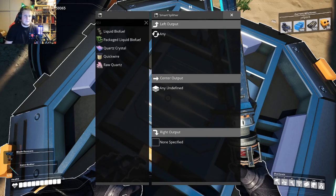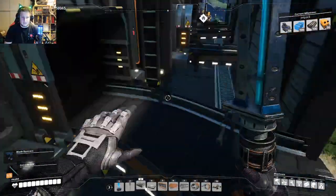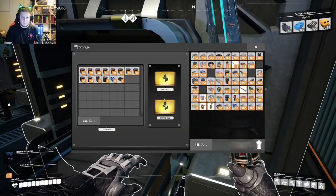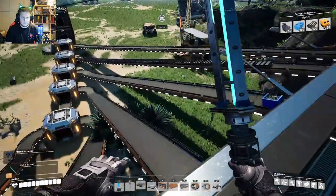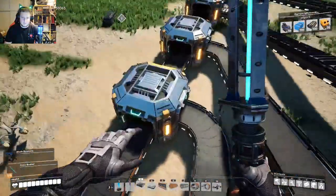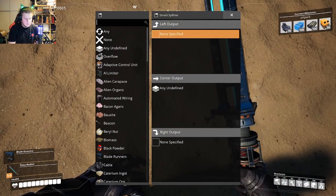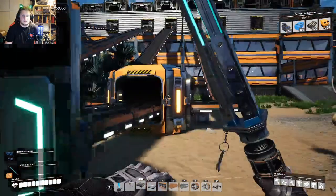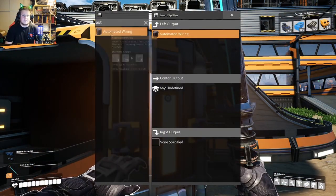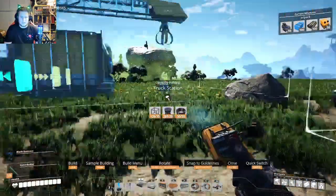First one. Quartz crystal. Then what was next? It should be automated wiring. Yeah, this one's the quartz. Whoops. So, this one left is crystal quartz, and this left one will be automated wiring. Bang. Cool. Chuck station.